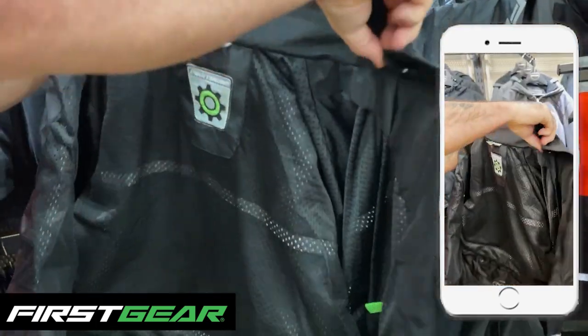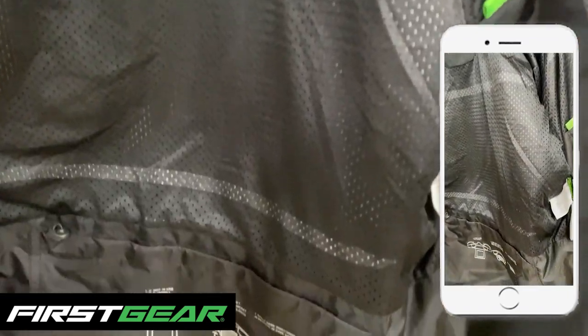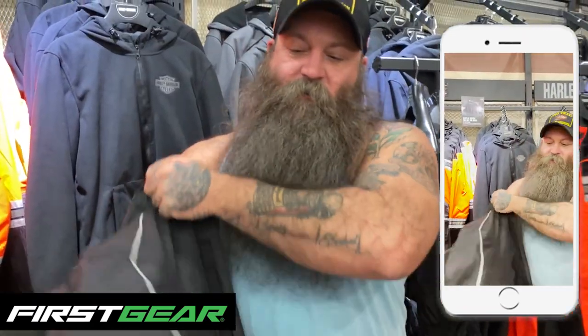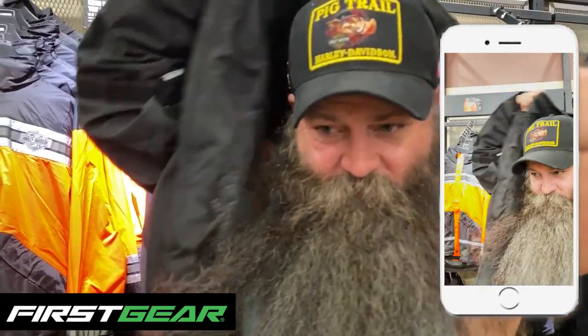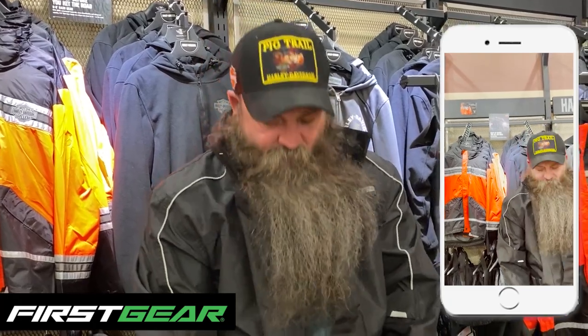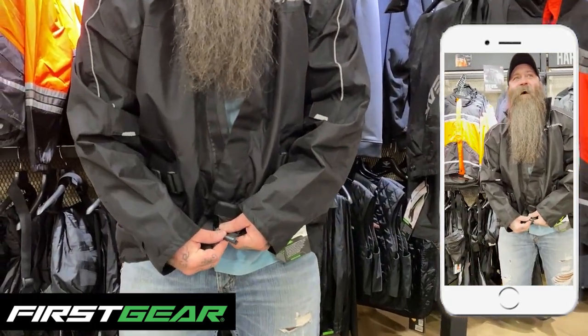So the inner lining, as you can see down here, this all rolls up into a bag. So we'll try this on. Like I said, this is the extra large in First Gear. You don't always go to the zipper. We're always going really quick and I want to grab the zippers and get the stuff zipped up very quick. I have a problem with my beard getting in the way. So this thing has two zippers.